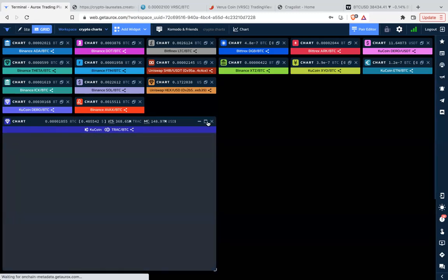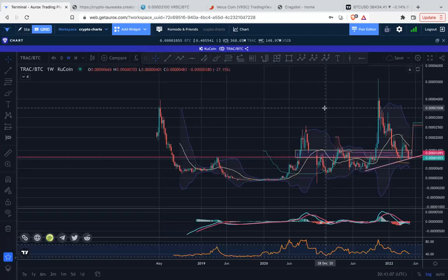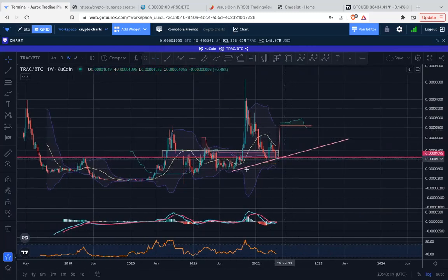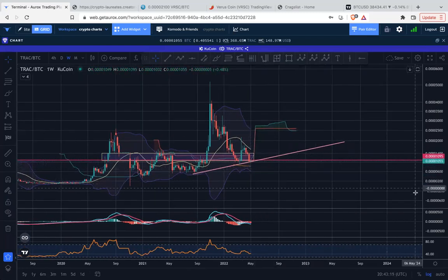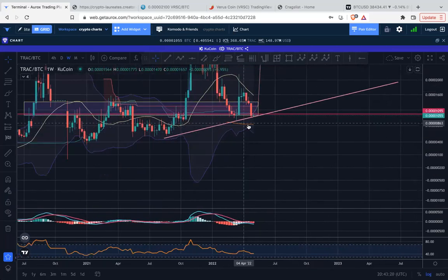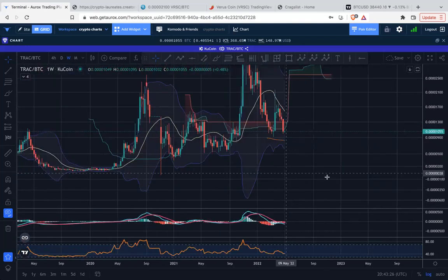Okay, now we go to Origin Trail, TRAC against BTC. And what do we see on the weekly? Testing this uptrend, that's probably going to break it. It's probably going to come down to this 200-week moving average down here, since you're kind of breaking below the Ichimoku cloud. So yeah, that's the weekly on TRAC.